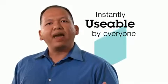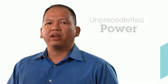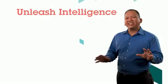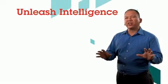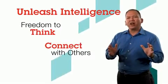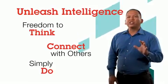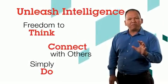Cognos 10 is the most exciting software advance in the history of the BI market. It's a whole new paradigm for BI that will be instantly usable by everyone. And the magic of Cognos 10 is that it's both incredibly simple to use and yet delivers unprecedented power. Cognos 10 is about unleashing the intelligence in you and your organization. It provides the freedom to think, to connect with others, and simply do. It is all about everyone making smarter decisions to drive better business results.